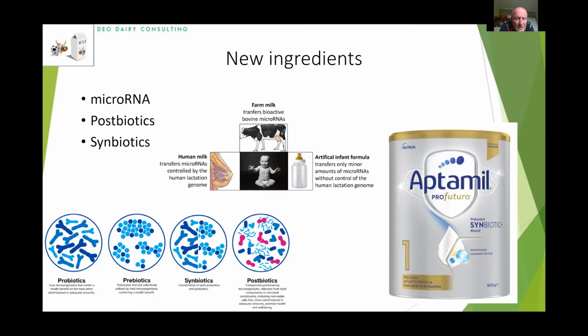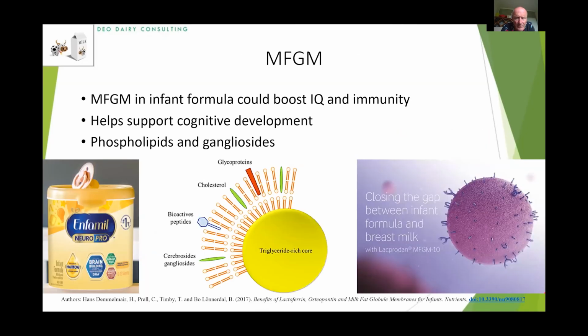Down the bottom, you can see we've got symbiotics and postbiotics. I think they're going to become more prevalent. Symbiotics is a combination of pre and probiotics. For me, we really need to have a good story for them, though. Or we're just adding more buzzwords. But if at the same time we're trying to get a premium.